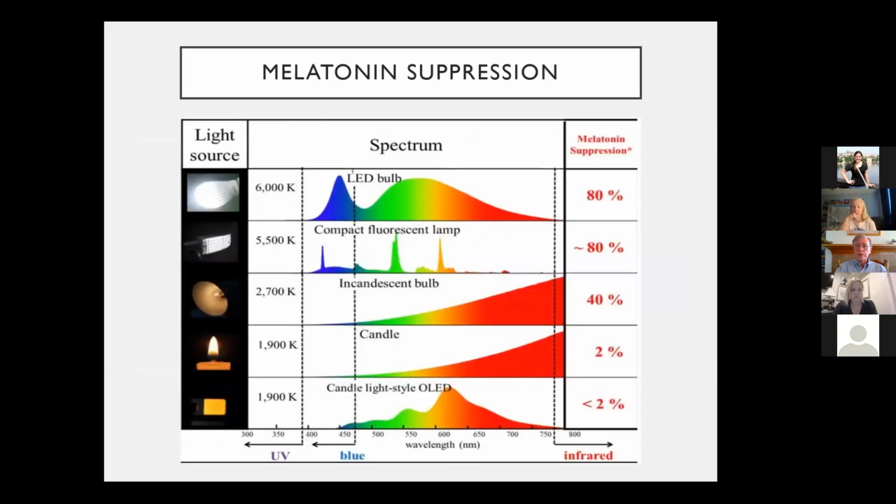Now, here's some more details on that. If you have a daylight colored LED bulb, you see it has a very blue section to its spectrum. A compact fluorescent lamp also has a blue section to its spectrum. So neither of those are very good at night because they suppress your melatonin. Incandescents suppress less. Candles, if you want to go back to the 17th century, suppress very little. But we can now take an LED and change it so that we can mimic candles.